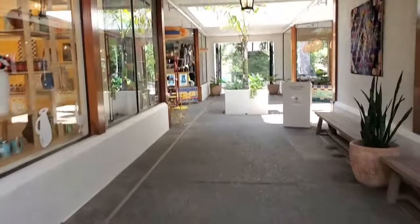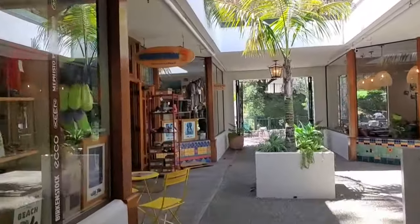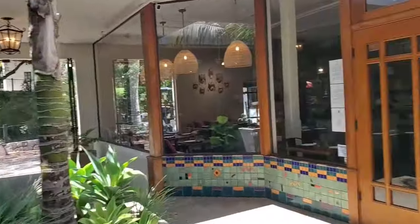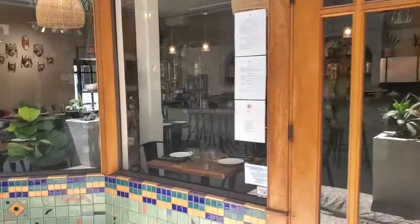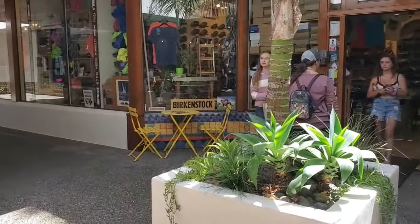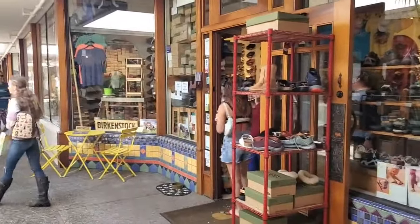Oh, we should go back here because this backs up to the river and I want to show you this. Oh, here's the Pisco Bar. Here's the Pisco Bar. They're going to go in more girl shops. Shoesurfing.com. Oh, it's a shoe store. Shoe store?